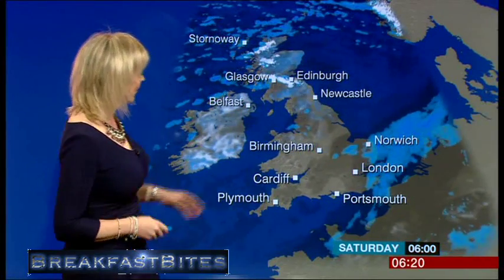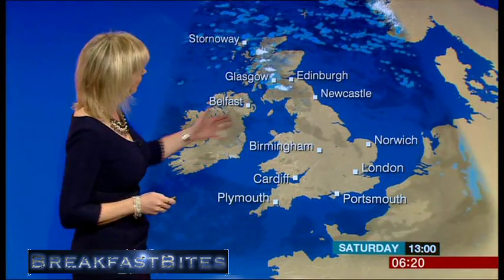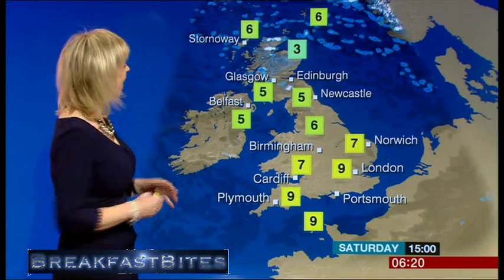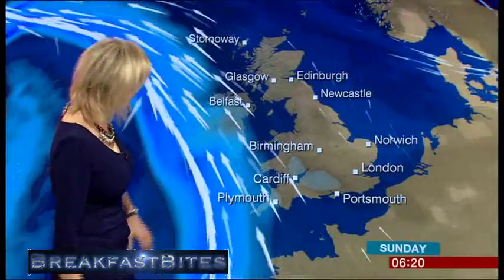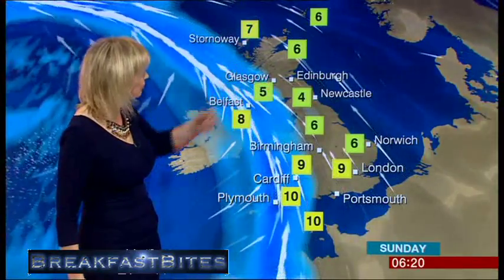And then as we head into tomorrow, we've got the dregs of the rain clearing away from the southeastern corner. A lot of dry weather. Tomorrow is looking like a cracking day for many of us. Fair bit of sunshine, still a wintry flavour on the tops of the hills. Not particularly warm, as you can see, but closer to what we'd expect at this time of the year. And then as we move on into Sunday, a fine start for many to start with, but we've got all this rain and strengthening winds coming in from the west, and that whole lot is going to be pushing steadily eastwards as we go through the course of the day.